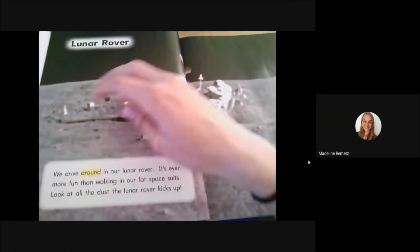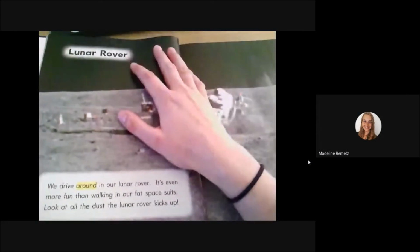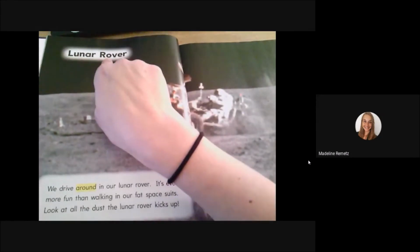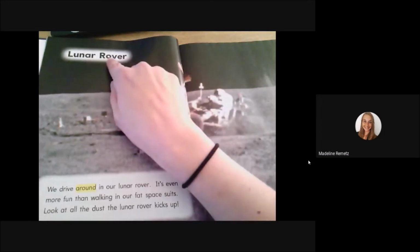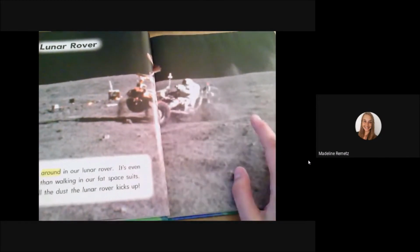Ooh, this is a difficult word. This is a nonfiction word. This is great for learning about the moon. It says lunar rover. I have a long O sound right there. Oh, rover. The lunar rover. Look here, that's the lunar rover. Kind of looks like a cool dirt bike motorcycle.